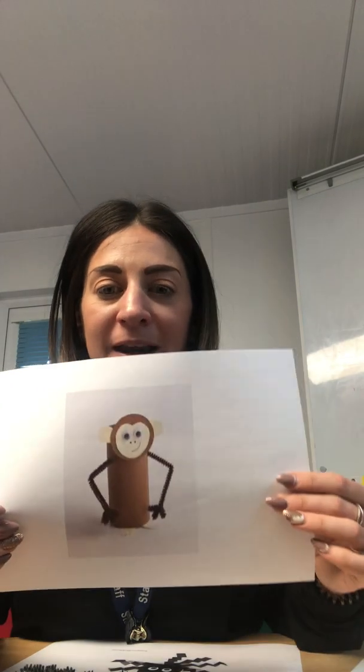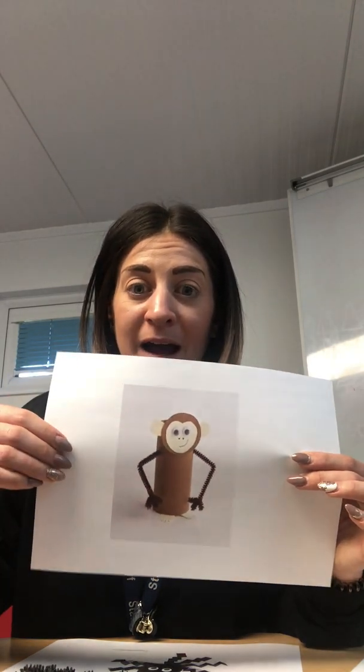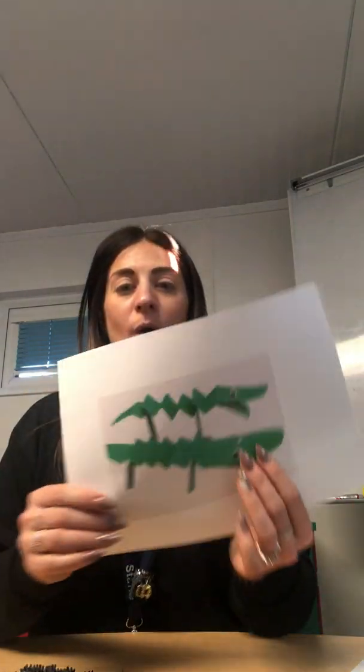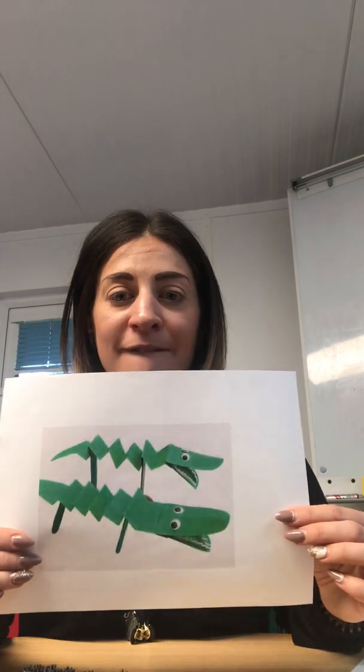You could use pipe cleaners on a toilet roll to make the cheeky monkey's long arms that he uses for swinging from tree to tree. Have a go. You could make a spider using scrunched up paper for the middle, or a pom-pom if you've got one, and then you can zigzag paper to make his 8 springy legs. How would you describe the spider? Or you could use zigzag paper to make your crocodile, and then he can skulk along the ground.